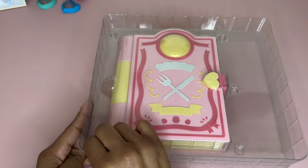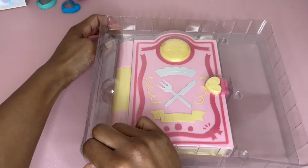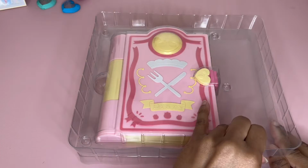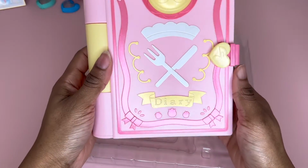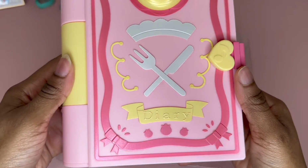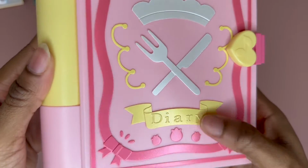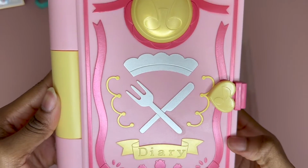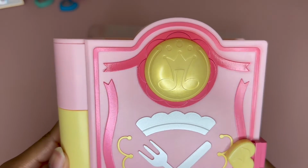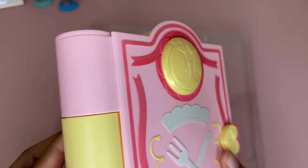Here's the plastic that it comes in. I will remove this. Just throw that to the side. And here, oh my gosh, is so pretty with its shiny paint. It's kind of glistening if you can see. The paint that they chose to use is kind of metallic, so it's shiny and it's really, really pretty.